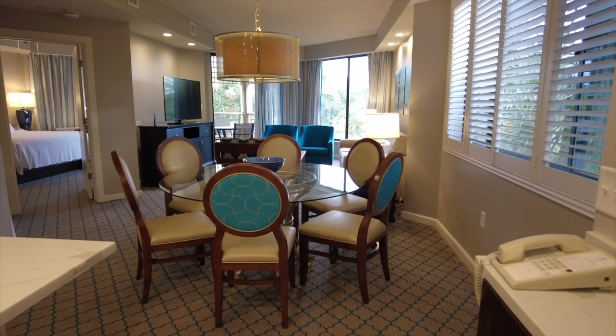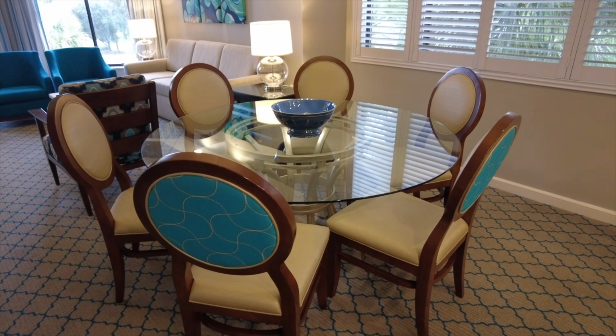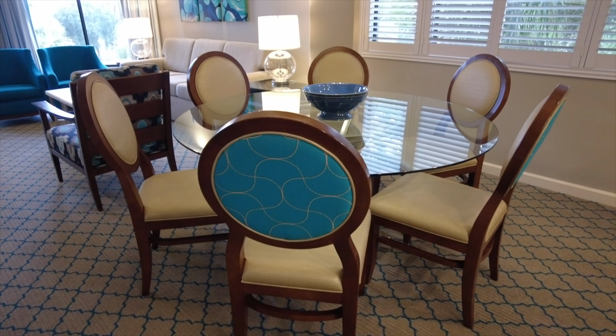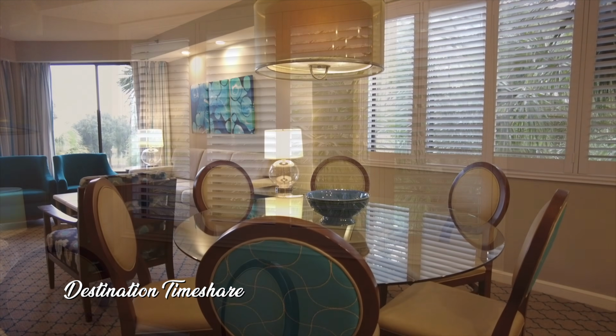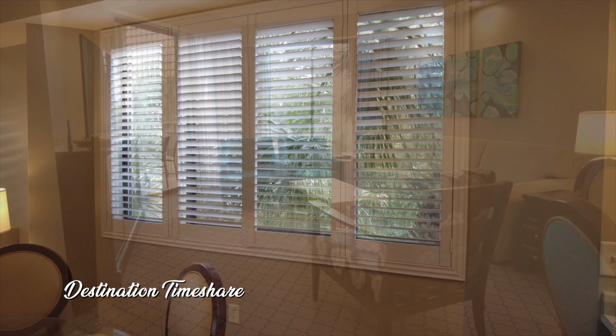Now moving on, it's the dining room. Just 6 chairs and a glass dining room table here. Not a whole lot of room at this dining room table, but still pretty good. And we were actually in an end unit, so it actually had a really nice view kind of out off to these trees. I guess the view isn't as important, but it did let in a lot of light.